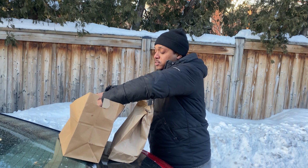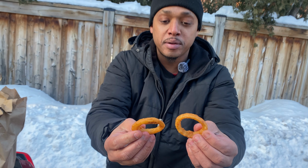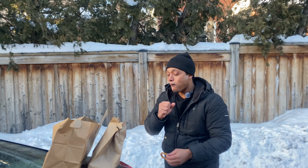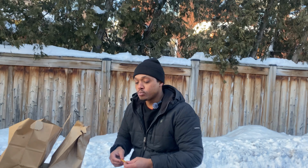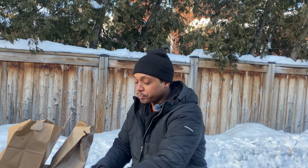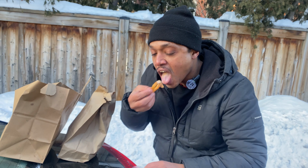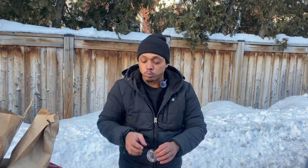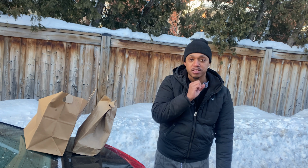Now, the onion rings. You see how they look? Looking crispy, crunchy. You guys hear that crunch? That's a solid onion ring. Right off the bat, I'm liking the onion ring more than the fries. But dipping in one of these sauces do the same. Onion rings, 9 out of 10.